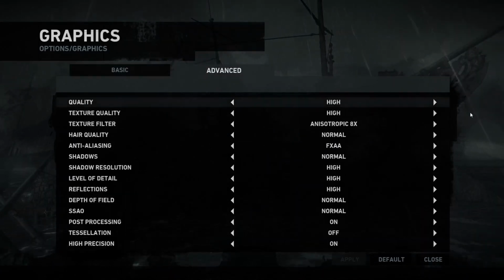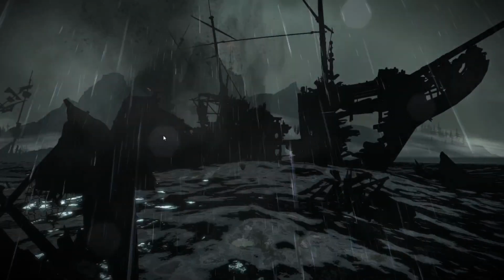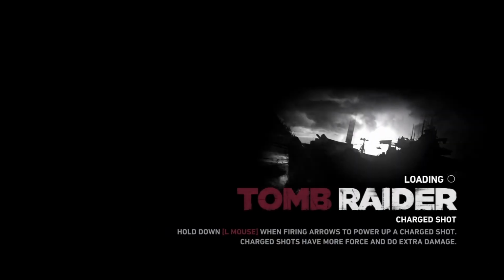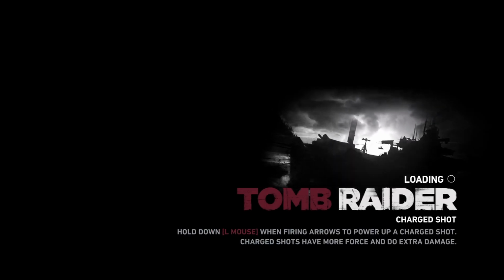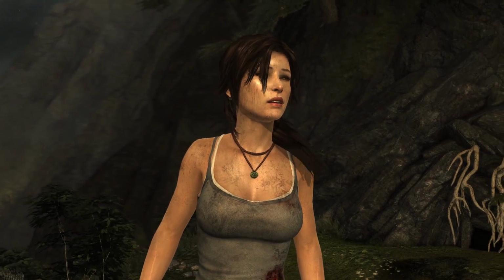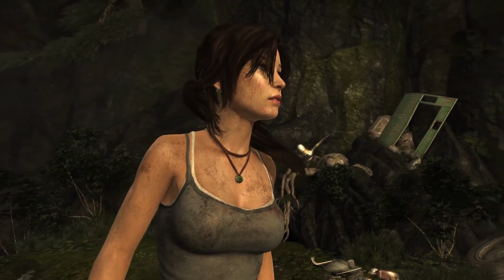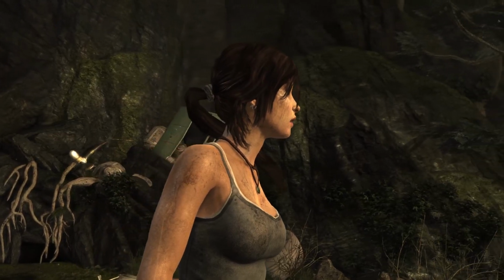I'll run it at ultra just to see what this little thing can do. See if we can get a solid FPS. Tomb Raider is obviously quite an old game now, but we'll see what it can do. I just wish these bloody blower style coolers that they used back then weren't so loud, man, so loud. You can tell this game's old. Isn't it mad how quickly graphics move? It's crazy.